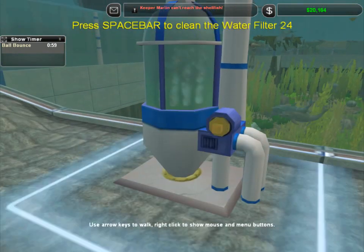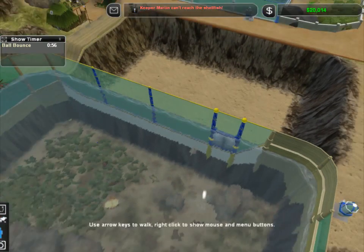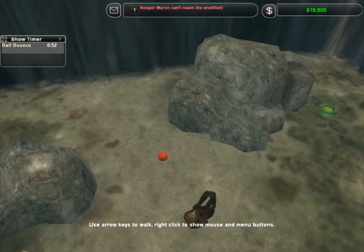Okay, gotta take care of a few things. Keeper Martin can't reach it. Of course it would be in here. The otter exhibit has been an ongoing issue. We're gonna redesign your whole exhibit. Look at you sit on your little back.